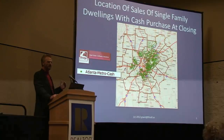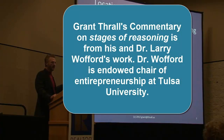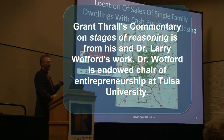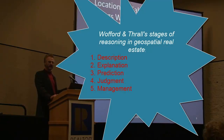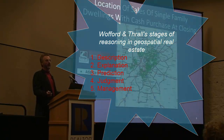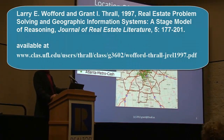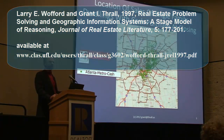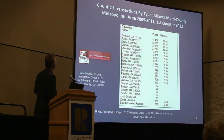And then you want to go to the next step, which is I want to explain what is going on in these maps. What is the commonality between these maps? And so once I have explained, I want to develop a general reasoning, and if I can prove it, at that point I can call it a theory. And you say, well, so what? Okay, speaking as an analyst, I want to then be able to predict. So where will cash sales be in the future? What kind of people will be cash sales people? And I'll show you my approach in this analysis here.